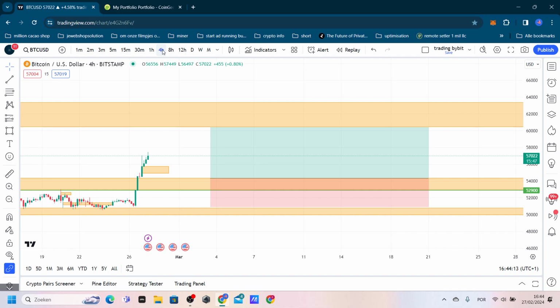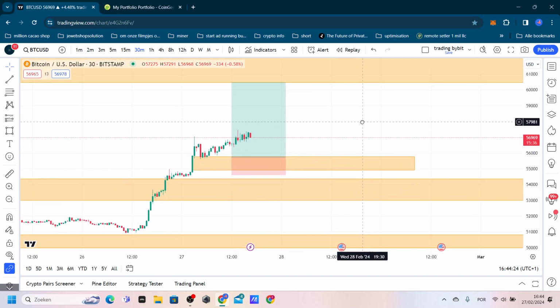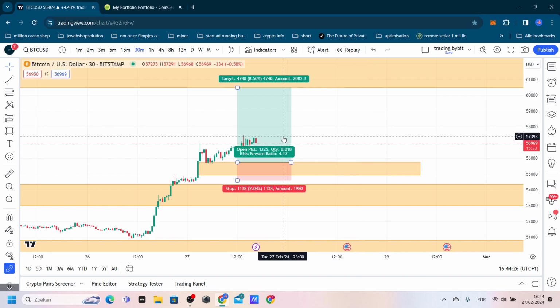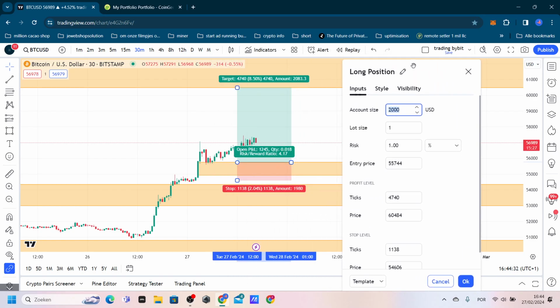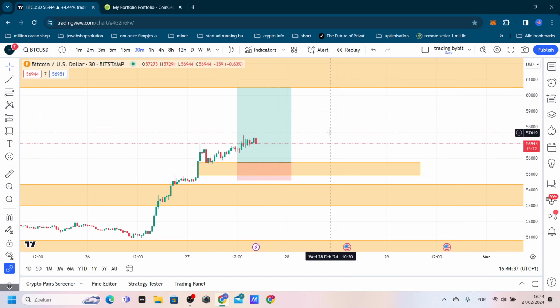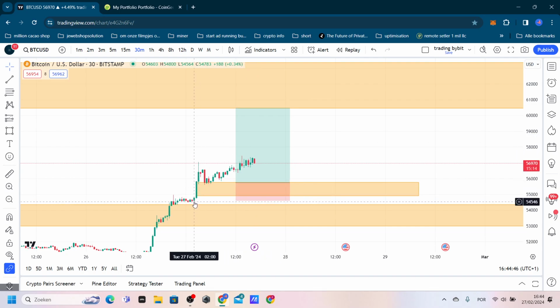About the same here. 4 hours, again the same. In the 30 minutes this would be my entry for today, maybe, if it has a small retest and then continuation upwards, it would be a nice trade. It's a 4.7 to 4.1, so that is a ratio I would dare to take. Stop loss under this candle, entry above the high of the candle here would be a nice one, and then continuation upwards.